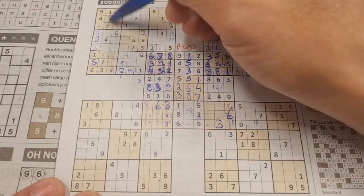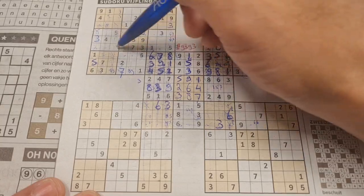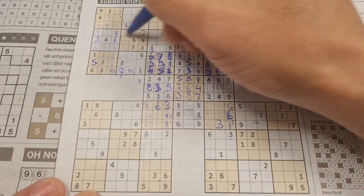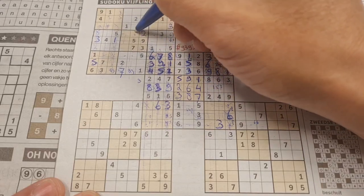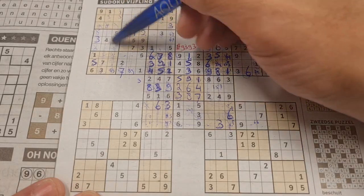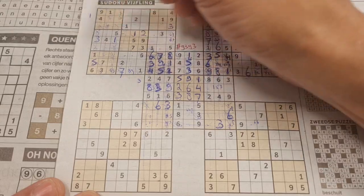The 1 in this column, the 1 in the second column, so the third column, only 2 places left, the 1 should be here or there. We have a 1 in this row, no 1 there, 1 should be here. 1 in this row, 1 in the middle row, so the row above, the only 2 places left, the 1 should be here or there. We have a 1 in this column, no 1 there, 1 should be there. And all the 1s are used, I can't see digit number 1.